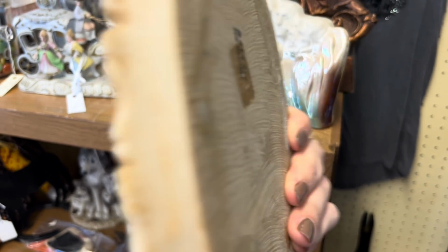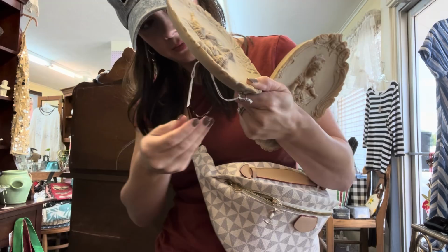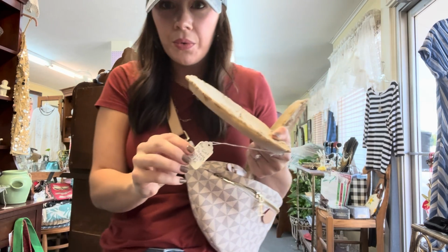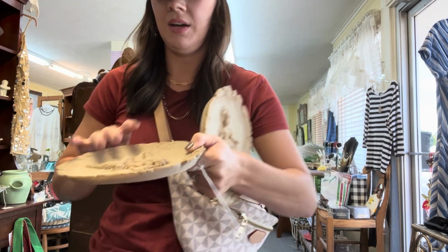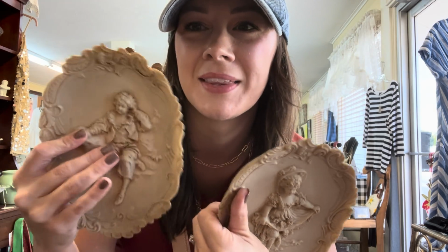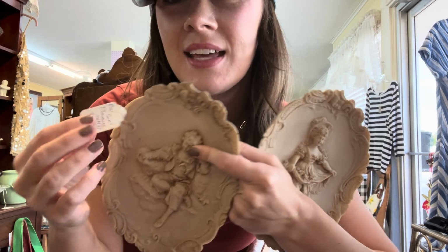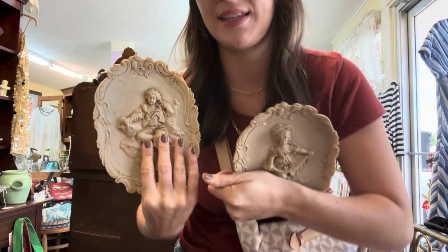I almost walked out of here without seeing these. They were made in Mexico, and at first I was nervous because I thought they were hanging up, and I didn't see a tag at first, so I thought, oh gosh, maybe she's using those for decor again. But then I found the other one, and they're being sold as a pair, and they were $12 for the pair, and I loved them. I thought they were so, so pretty. It's a boy and a girl.